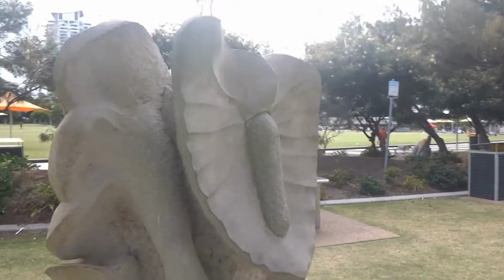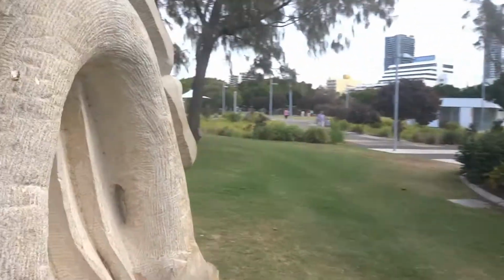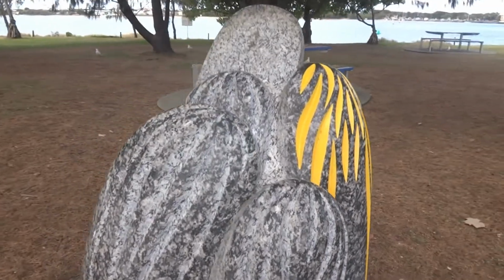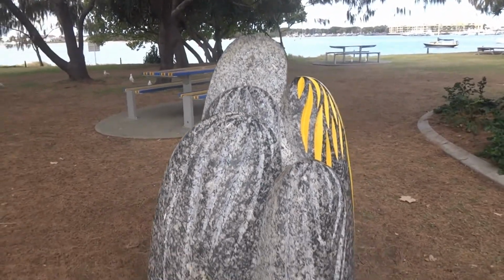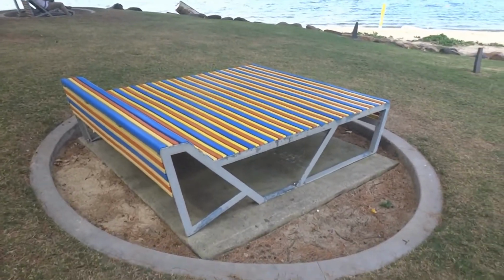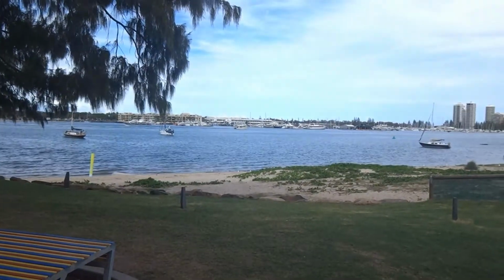And another sculpture. This one looks like some flowers, but no sign of the artist who created them. I found yet another sculpture. These are very nice. These reclining lounges are also available free of charge, looking straight out onto the Broadwater.